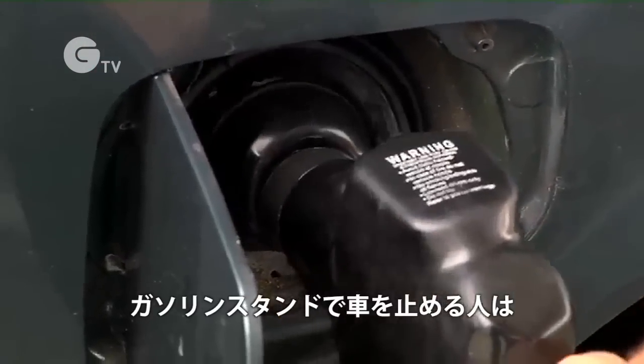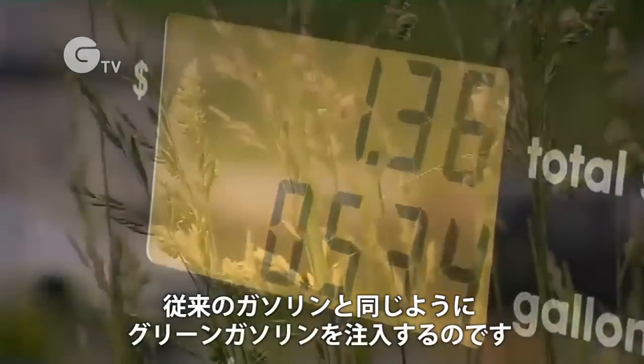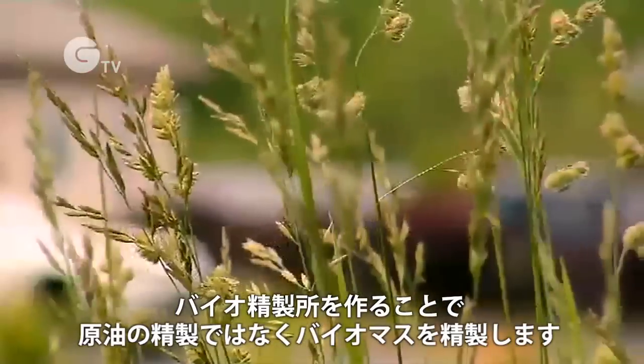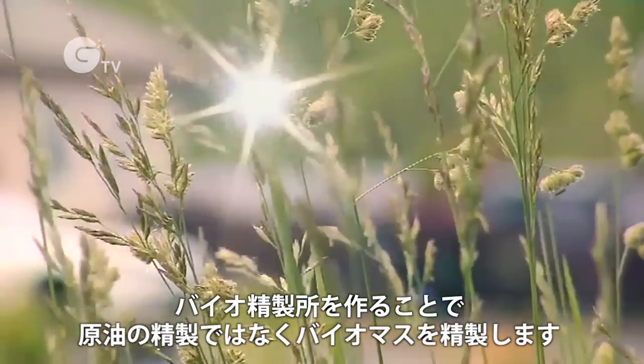They're going to pull up to the gas station and they're going to put green gasoline in their car, and they're not even going to know they're putting green gasoline in the car. All the changes will be made on the front end at the biorefinery, and rather than refining crude oil, we're going to be refining biomass.